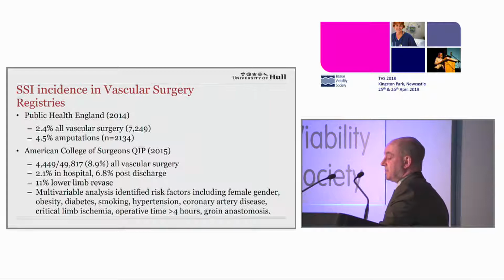A slightly more detailed registry in the States, a quality improvement program a year later, suggested the surgical site infection rate in vascular surgery was actually a lot higher than that, was approaching 10%, and suggested reasons why Public Health England's study only identified 2.4%, because actually 75% of surgical site infections were actually diagnosed after the patient was discharged. Which wasn't captured in the Public Health England study.